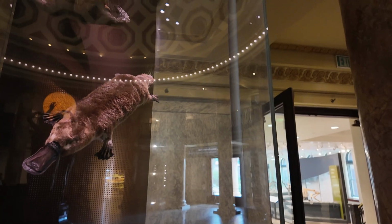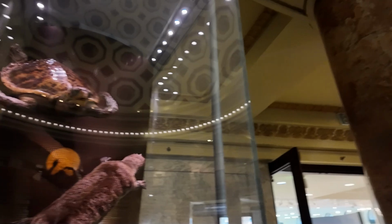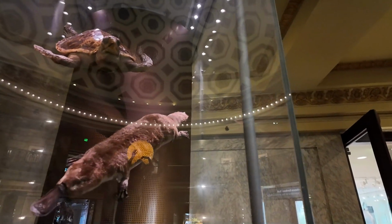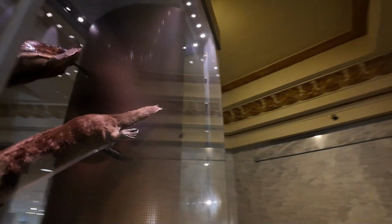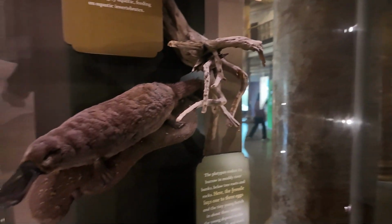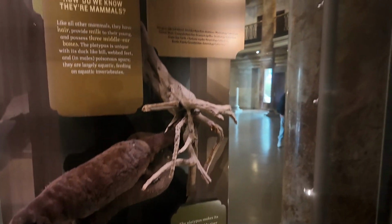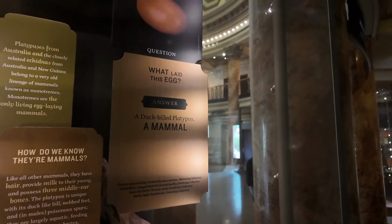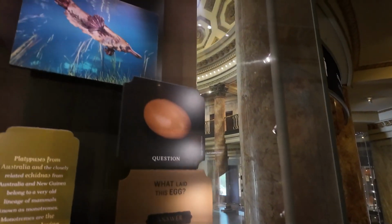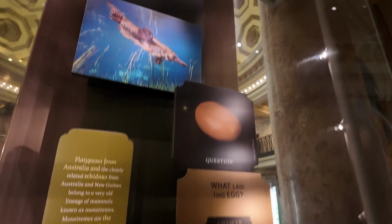A little platypus, a sea turtle. I don't think I've ever seen a platypus in real life. I can't think of even any zoos that have platypus that I've seen. That is a strange creature right there. Oh, there's a little baby platypus over here. Yeah, that is a cool animal. It looks so soft. That bill. Very, very strange.